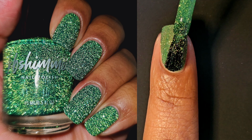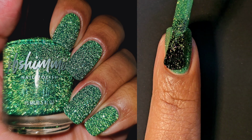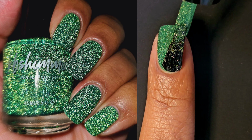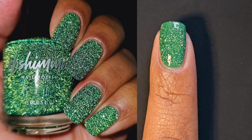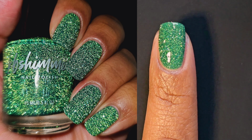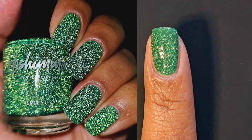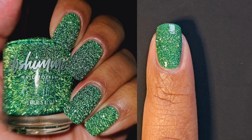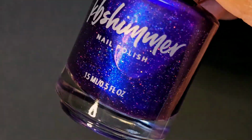And that newer, easier to apply reflective glitter is such a blessing in my eyes because I really did not like how grainy and gritty it was. I just liked the effect. So this is perfect for me. I can be more pleased. And that brings us to our next polish.